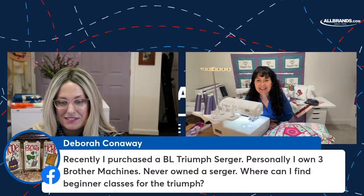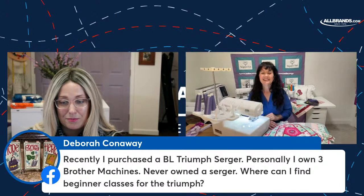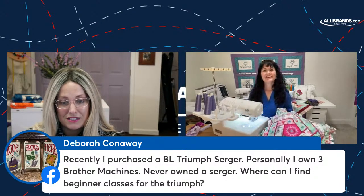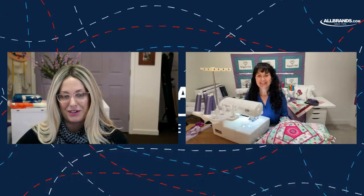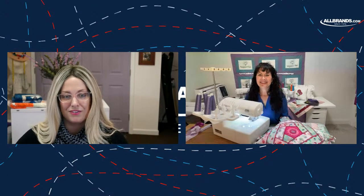Recently, I purchased a Babylock Triumph Serger. Personally, I own 3 Brother machines. I've never owned a Serger. Where can I find beginner classes for the Triumph? Should I bring up your Serge Fun Club again?